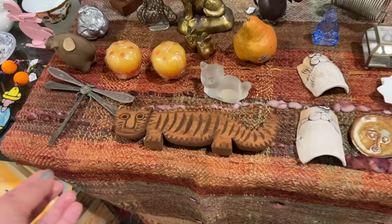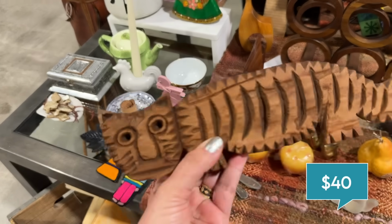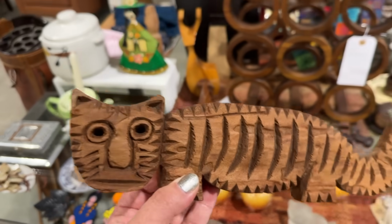Oh my god, it looks like the Lisa Larson cat, but it's carved wood. $40, but it got me real excited. Real excited.